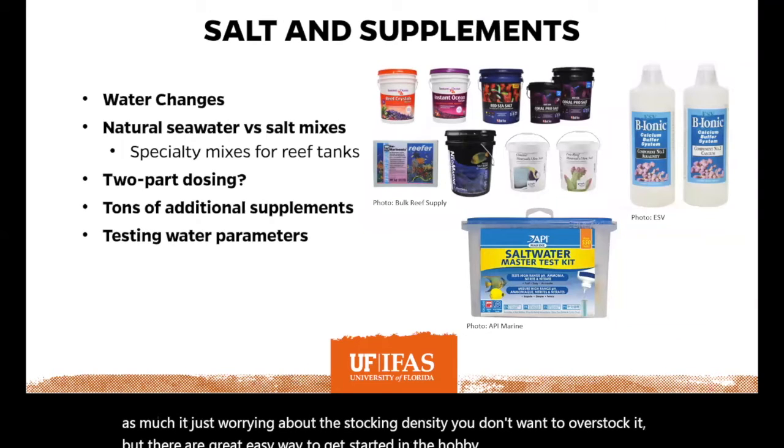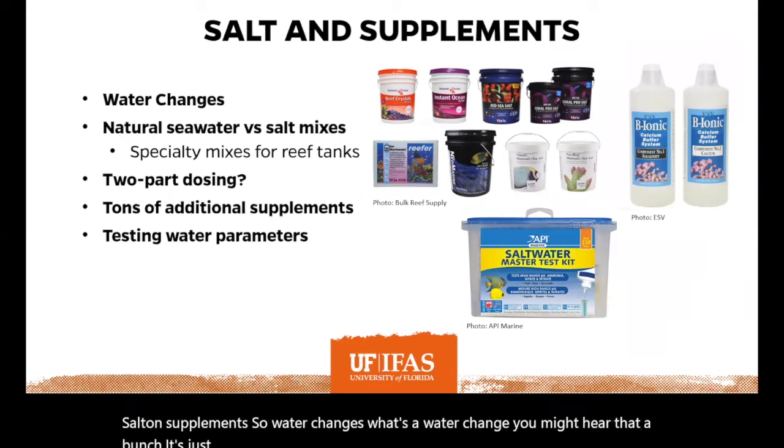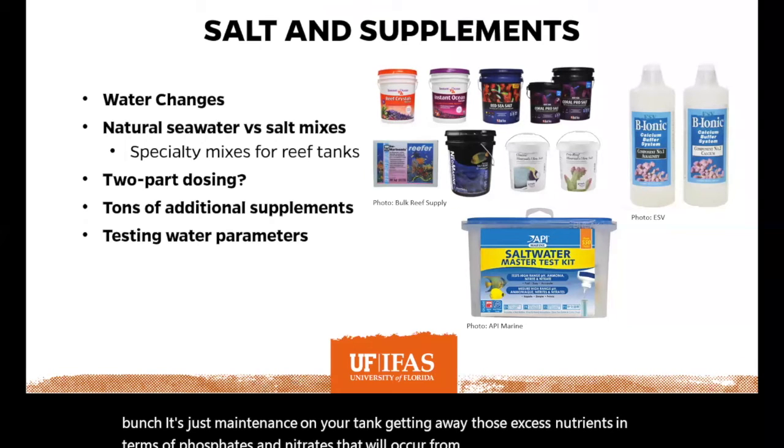Salt and supplements. So water changes. What's a water change? You might hear that a bunch. It's just maintenance on your tank, getting rid of excess nutrients in terms of phosphates and nitrates that will occur from biological processes, degrading food, all sorts of stuff like that.